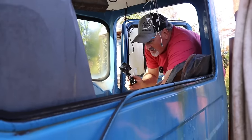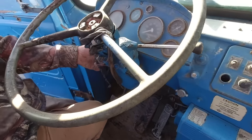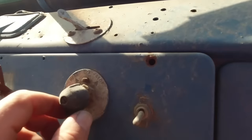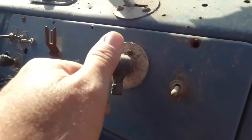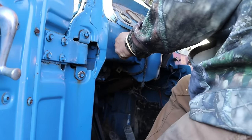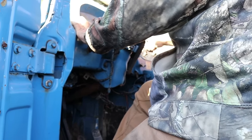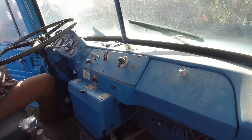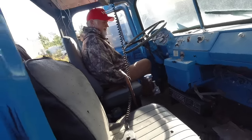Got no power. See if that's the master switch. Heat, start, yeah. Oh, no. Something's not right. We should have a disconnect switch. I hear something. Uh-oh. That wasn't a Marlboro.